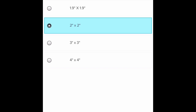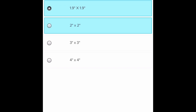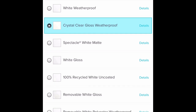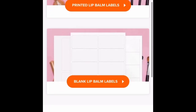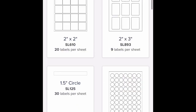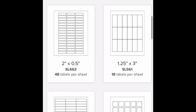You can choose different sizes. I'm showing you guys the different sizes that they offer, depending on the lip gloss tube that you have. And this is the material list, so they offer a variety of materials. Obviously, for lip gloss labels, you do want to use clear. Again, I'm back at the blank template page where you can see width and height. You really want to be specific on what template you need. They offer lots of templates.